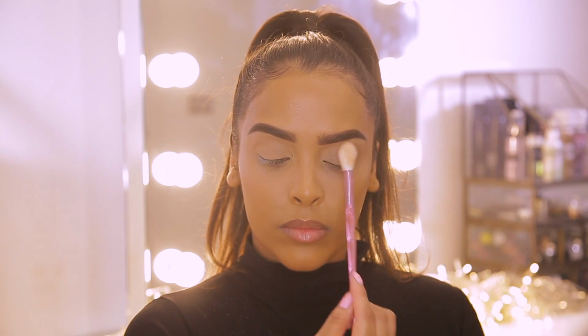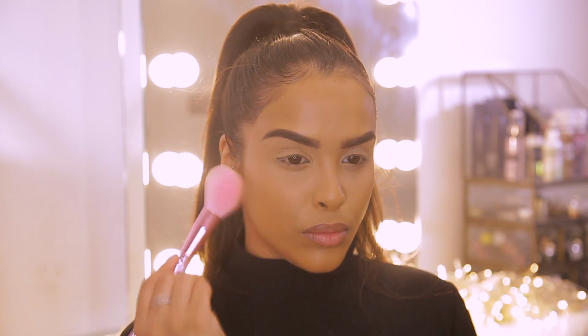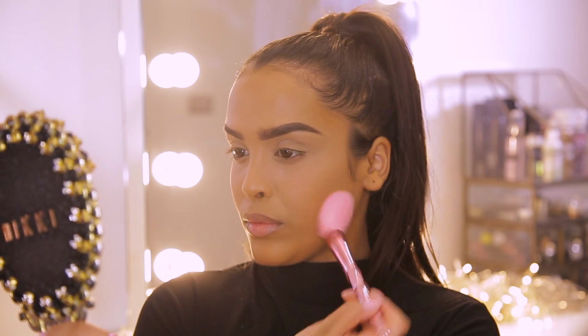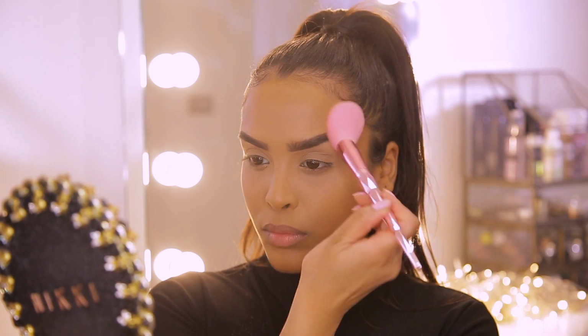I'm going to lightly, just with a fluffy brush, set underneath my eyes. I'm going to set my eyelids as well. And then I'm just going to set, very lightly with a really big fluffy brush, the whole of my face as well.